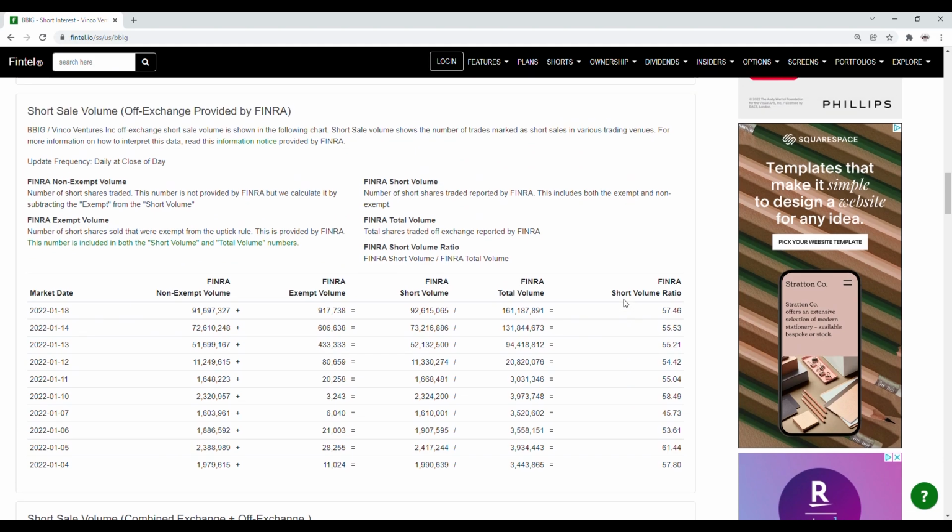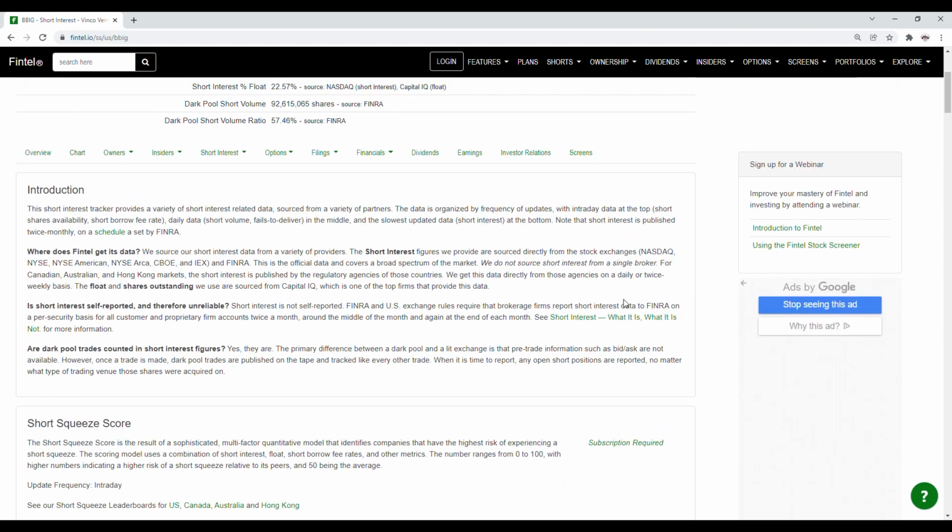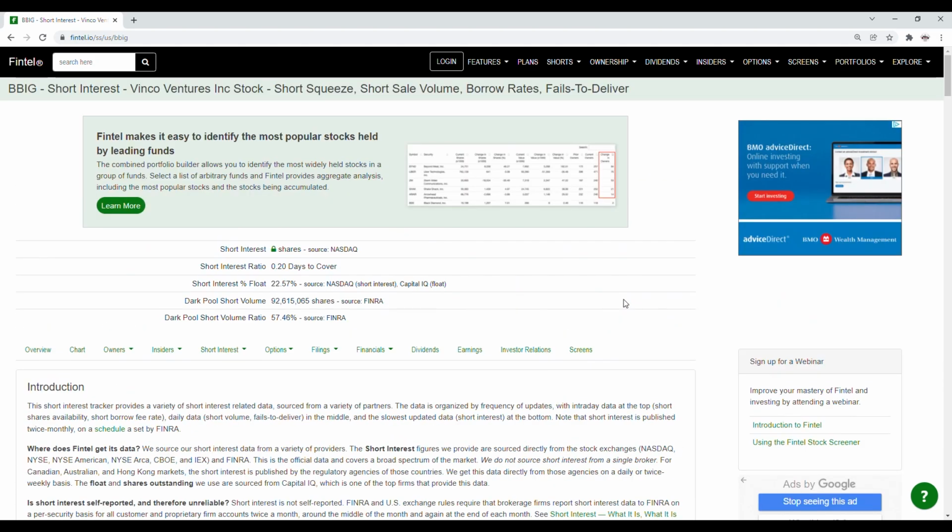So what does this tell us? BBIG does have short squeeze potential. Many shorts are vested in this play, and it's part of the reason that if we have a lot of buying pressure coming into the stock, we see strong moves to the upside. So now let's move on to the order flow distribution.